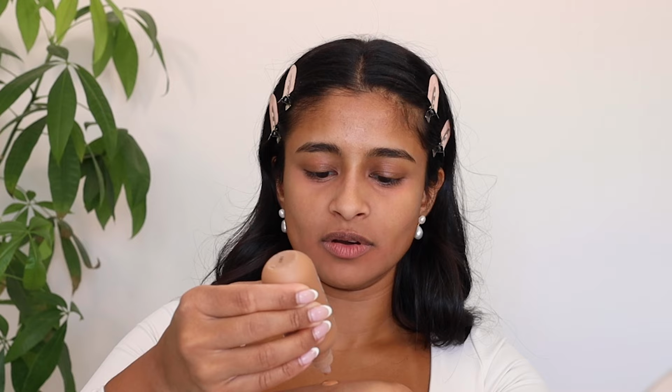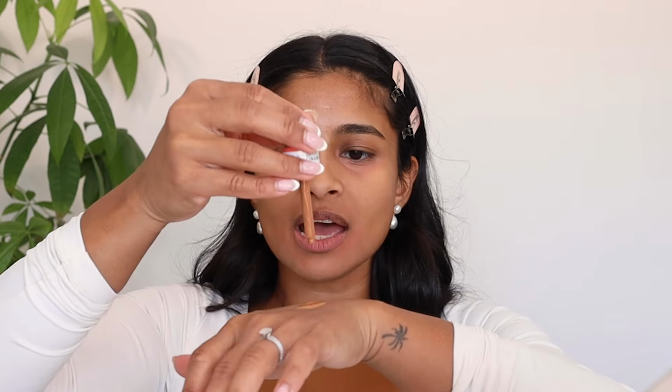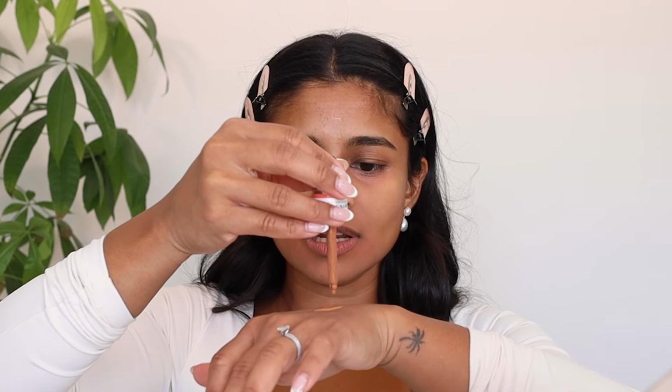So I just like to take the foundation on the back of my hand, and then I'm going to take the Catrice and do half of the amount that I poured of the Dior. And I'm just going to go in with a foundation brush.